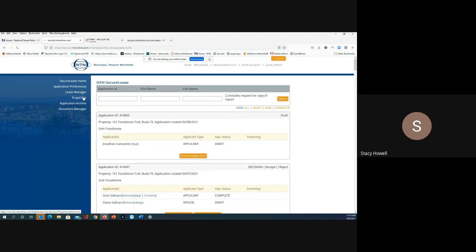But let me show you guys how long it takes for this page to load up. So if this happens to you, don't think there's a problem with the system. It's just that there's a lot of addresses.